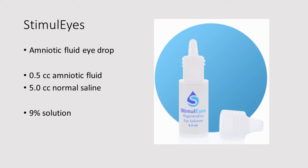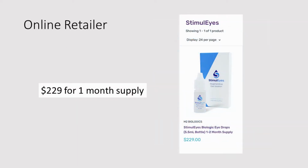I was able to persuade the manufacturer to give me their recipe, which consists of 1/2 cc of amniotic fluid combined with 5 cc's of normal saline. And this is a 9% solution. You can buy this at dryeyerescue.com, and a 1-month supply costs $229. I don't know if there's tax, shipping, and handling on top of that.